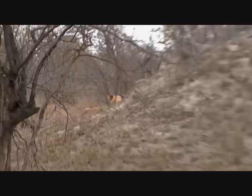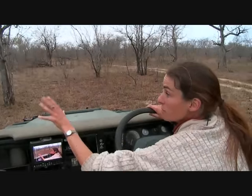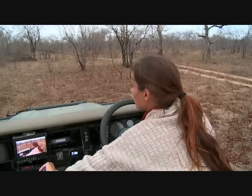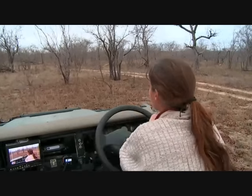I can hear buffalo crashing around all around me, so all the way from where that other vehicle was all the way around down to here. So we're right on the tail end of the herd, but it is a very, very big herd. You'll know from Brent's sighting, when he had them crossing the road, that there's lots around here.